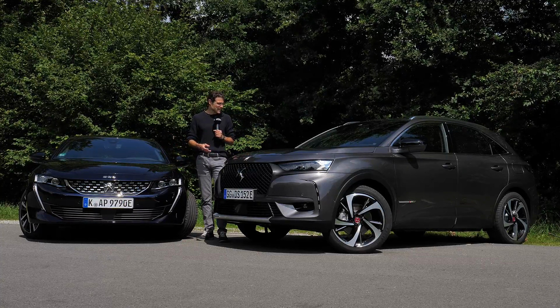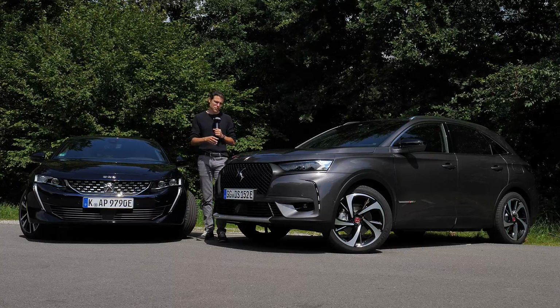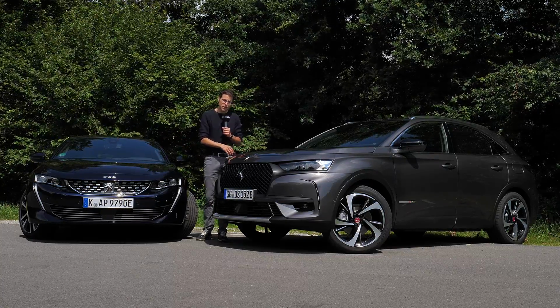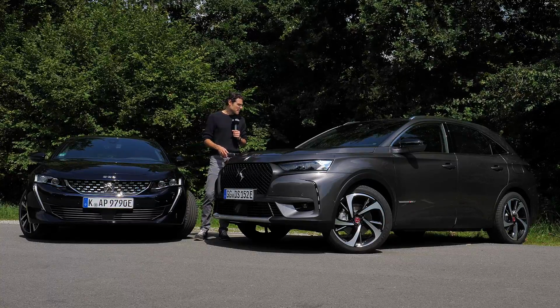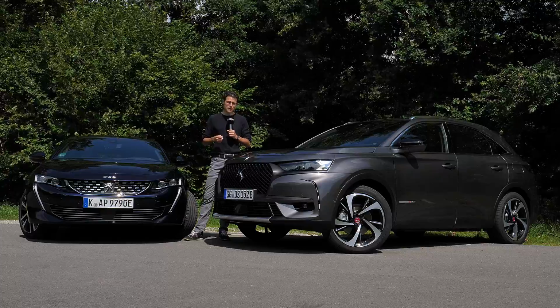But I think at the end of the day, since there's not much of a price difference, it's just the extra price for the additional motor, I probably would have ended up with this one then, just to have a little bit more comfort.